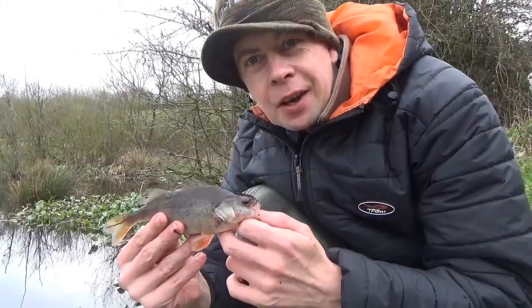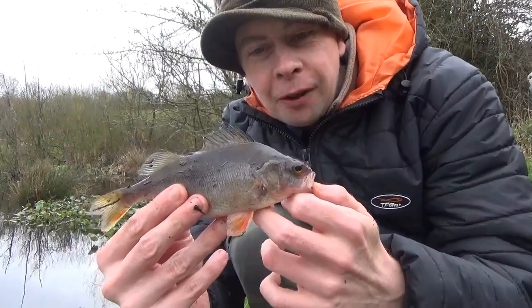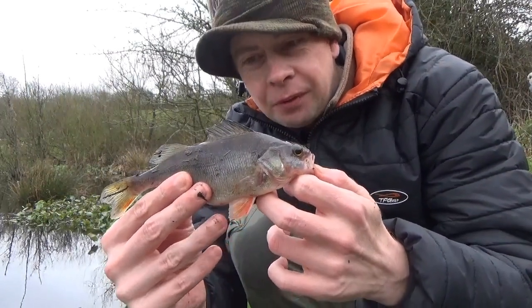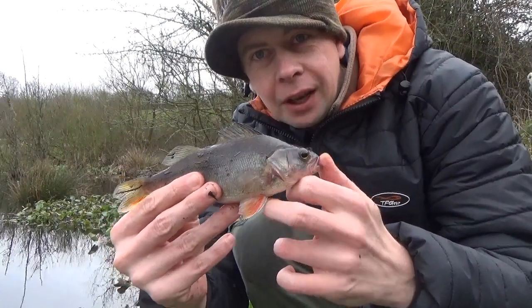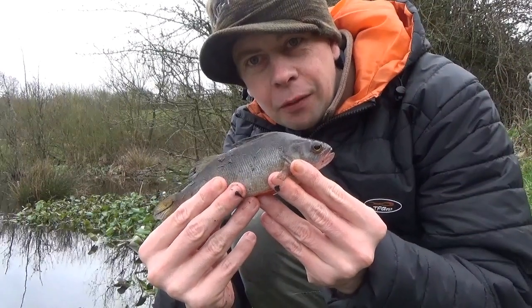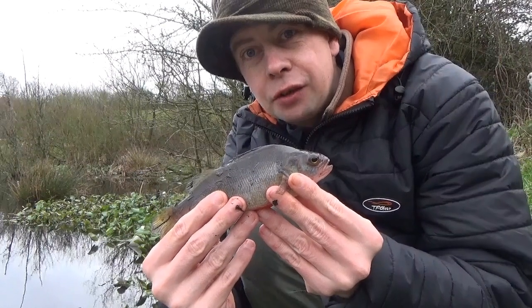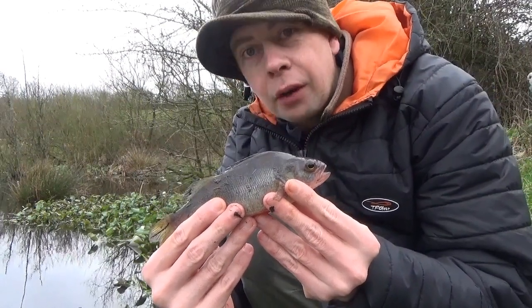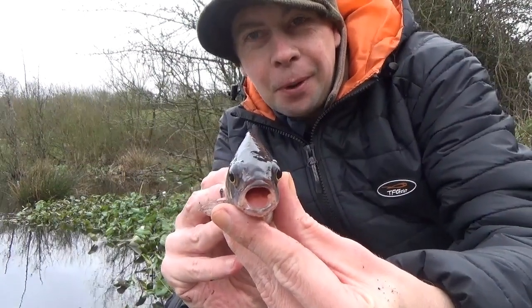Well, another couple of casts later and I'm in again. Another lovely little perch, a little fatty this one. He's been feeding up well. You can see he's got a good little belly on him, and I'm really pleased now that I've found the fish. I'm starting to get a few takes. Let's get this little fella back and we'll show you the features that I've been fishing, and also have a look at my tackle. Brilliant. Look at him. Look at the gob on there. Fantastic.